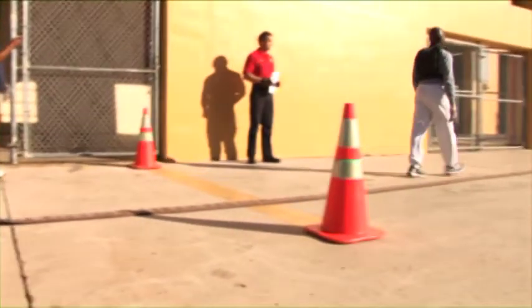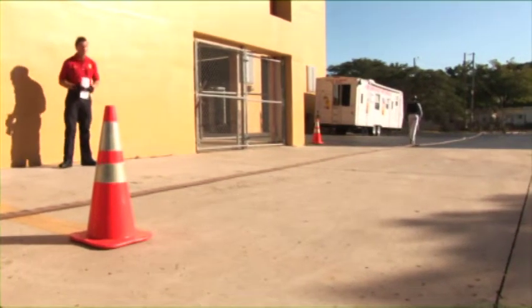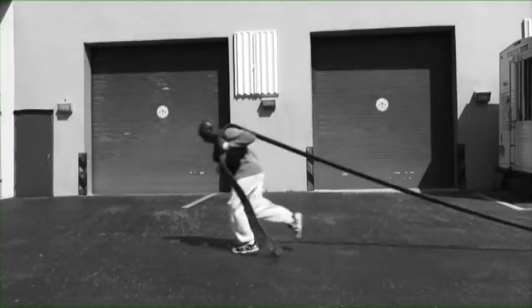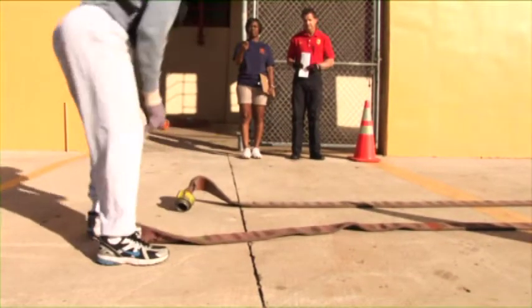You may not run when returning to advance the second length of hose. If you fall, you may get up and continue. Walking backwards or dragging the hose coupling will result in your disqualification from the PAT. After advancing the second length of hose and placing the coupling on the ground, you must walk to the stairwell.